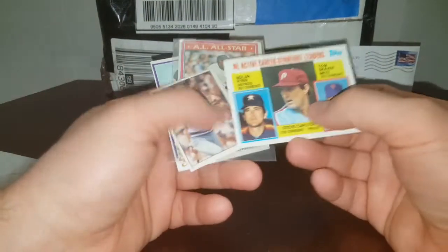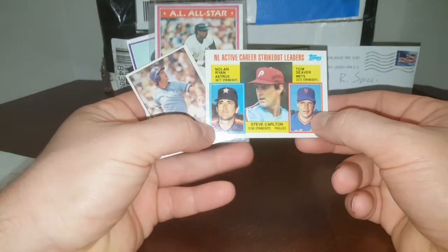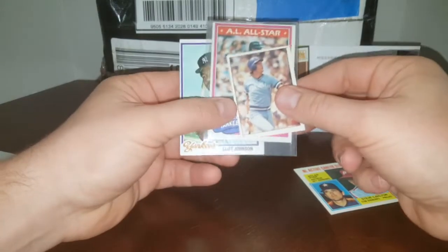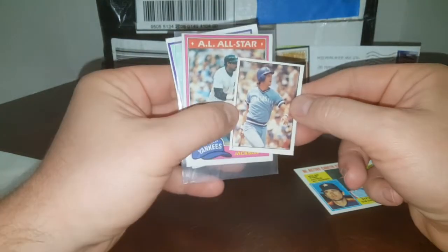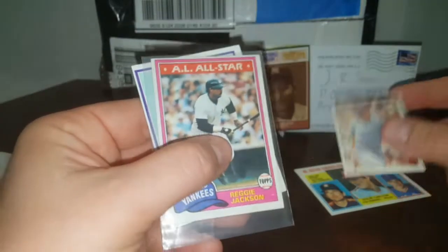We got an 84 Topps leader with Nolan Ryan, Steve Carlton, and Tom Seaver. That'd be a cool card to get signed by all three, wouldn't it? And then an old George Brett sticker. That one looks like it's an 81. That's an old 81 sticker, Topps album sticker. That's pretty cool. Very cool. Love those old powder blue uniforms.